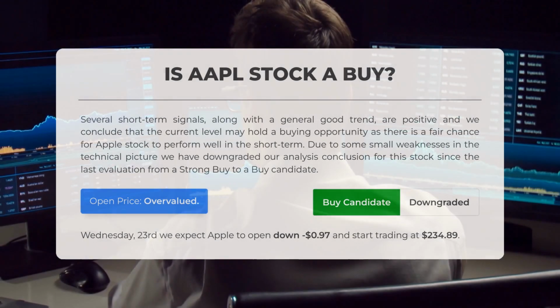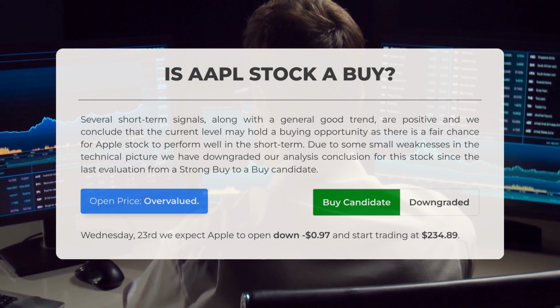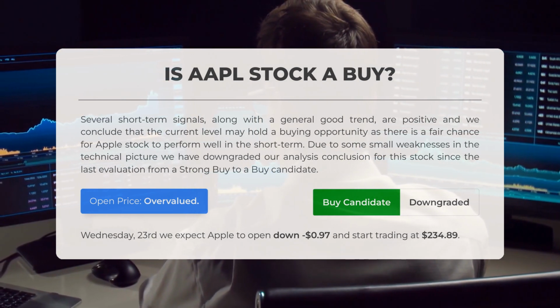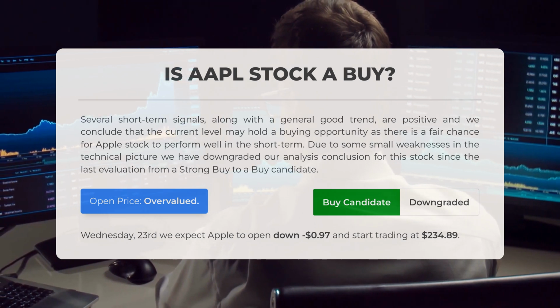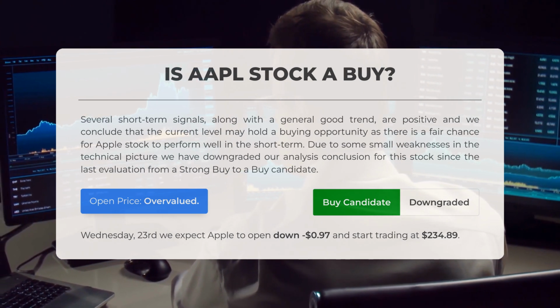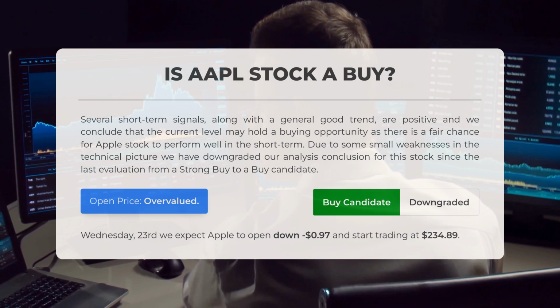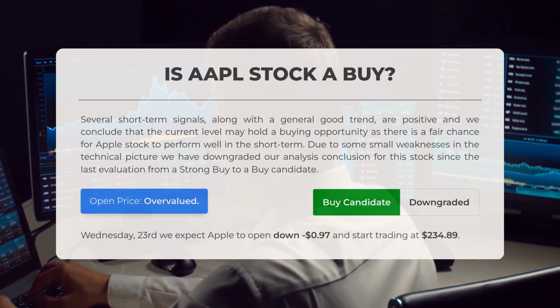Is Apple stock a good buy? Several short-term indicators, along with a generally positive trend, suggest that the current price may present a buying opportunity. There is a reasonable chance for Apple stock to perform well in the near future. However, due to some minor weaknesses in the technical analysis, we have adjusted our recommendation for this stock since the last evaluation, moving it from a strong buy to a buy candidate.